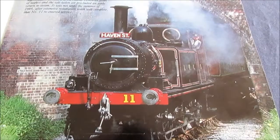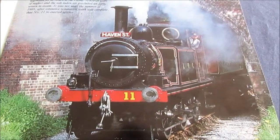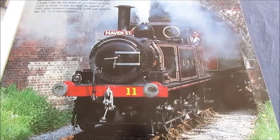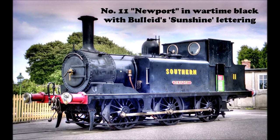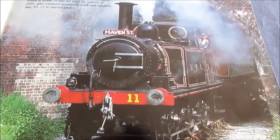In 1923, the Southern Railway took over the island's independent railways and repainted the engine in a dark green livery. Later, in 1930, they also added the name Newport. February 1947 saw No. 11 depart the island for further service on the mainland.